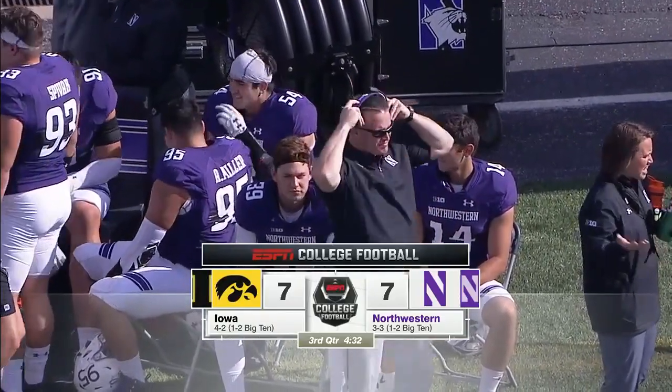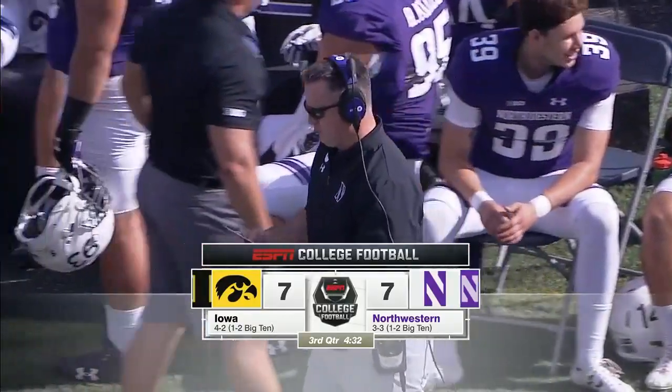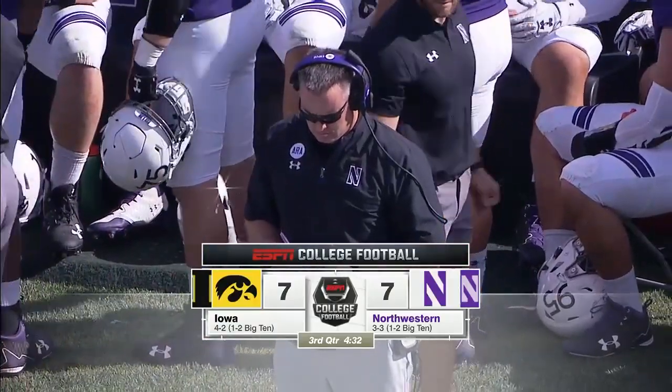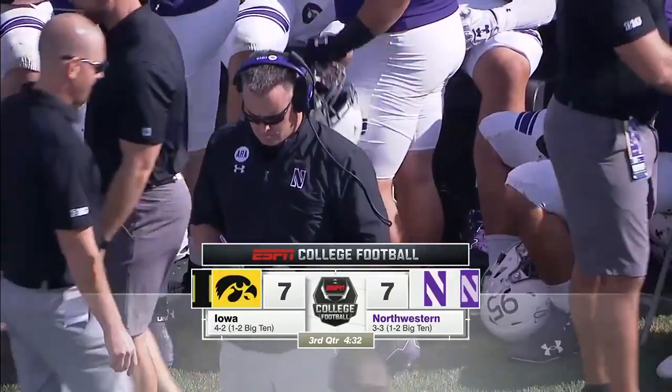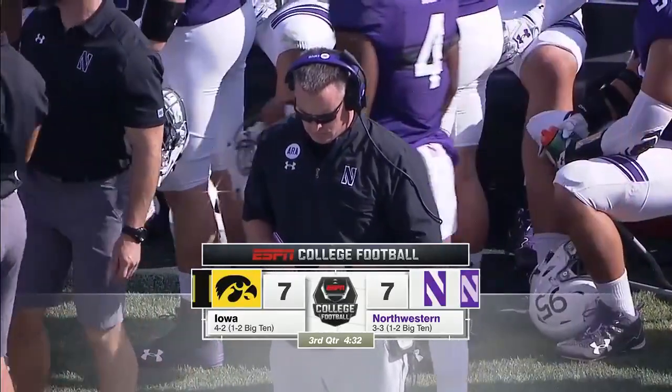Hey guys, Northwestern coaches, hopefully will add on this, telling them to continue to play with tempo, which, Kelly, I might toss it back to you with what Fitzgerald said yesterday about Iowa not having a lot of depth, so if they can wear them out, that's the goal. Yeah, thank you.